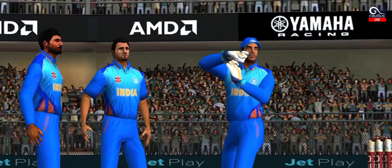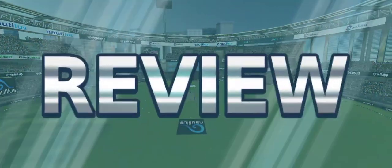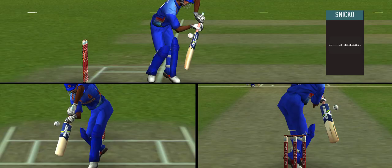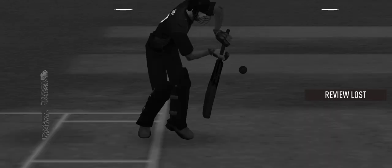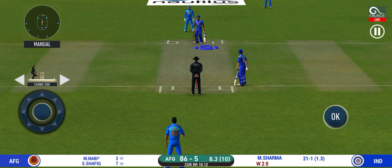Oh, that's close. It's a huge appeal. That is a very good shout and they're going to review it. Checking for a no ball. Fair delivery. No problem. Can't see anything conclusive on Snicko. Can't see anything on the hotspot. That is huge. Bowler thinks he's got the batsman, but the umpire thinks otherwise.